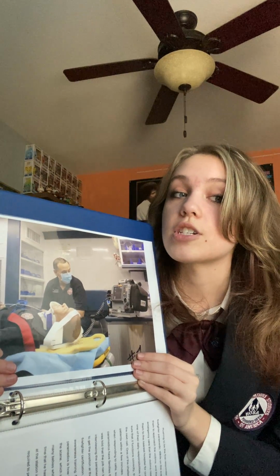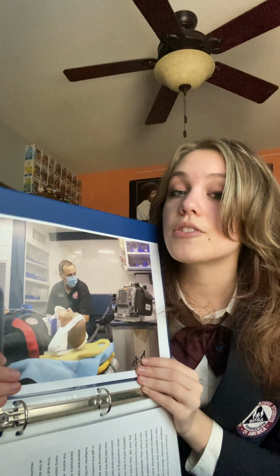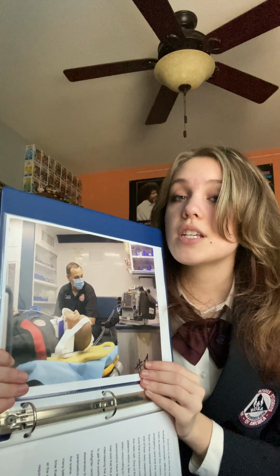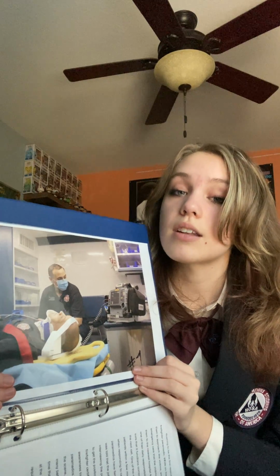Paramedics are first responders and are sent out to scenes of emergency when 911 is called. They provide immediate care and first aid to the patient in order to stabilize them, and once the patient is stabilized, they then transfer the patient to the nearest hospital or required facility where doctors and nurses will continue the care needed for the patient.